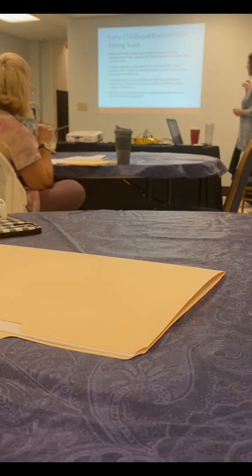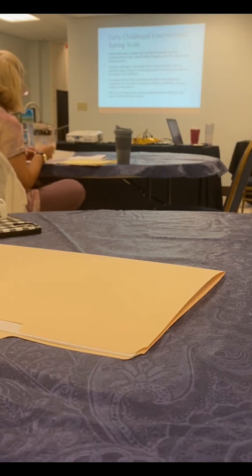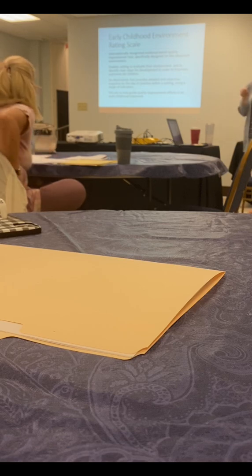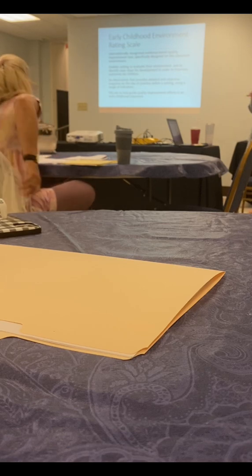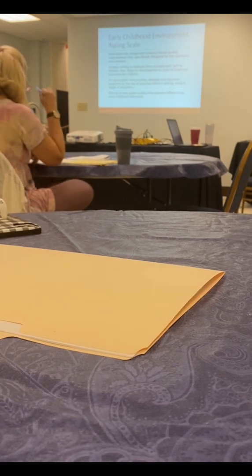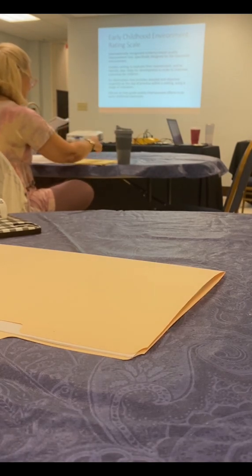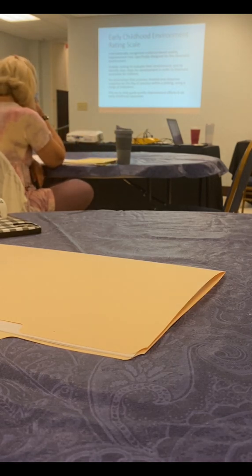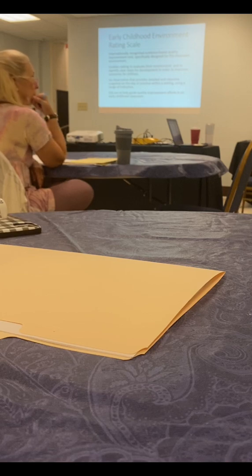All right, so the Early Childhood Environmental Rating Scale, okay? What is it? It's internationally recognized and evidence-based. When you go through one of these scales, it helps you improve your classroom, because they look at the environment and your interactions. So they're looking at two things. They are observing whatever teacher or adult is in that classroom during the observation.